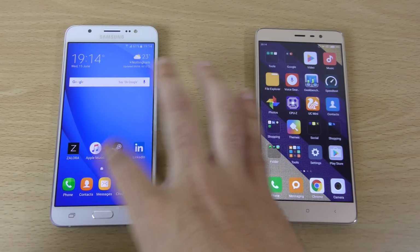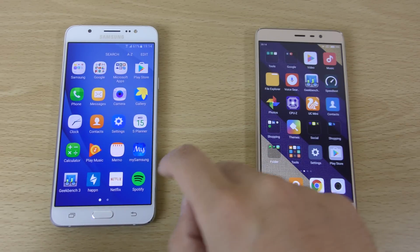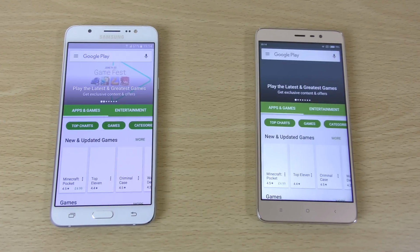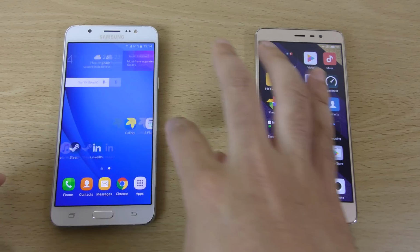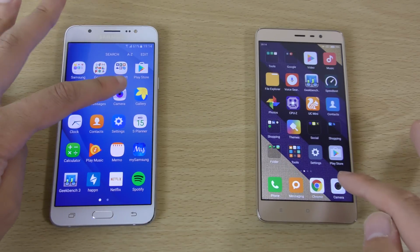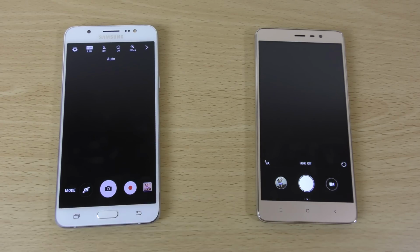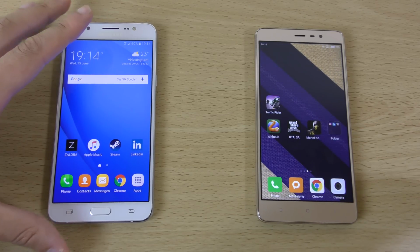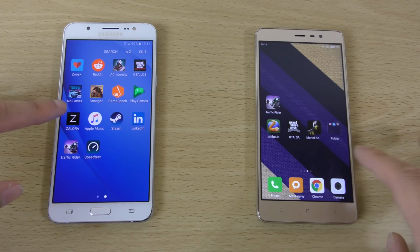So do we have the App Store? Yes, again J7. So I think you can see the J7, it's not got the most powerful processor, but it's that software optimization, I think, in Marshmallow. It does lend to a superior kind of speed here. Don't know what's taking Xiaomi so long to roll out Marshmallow on its handsets.